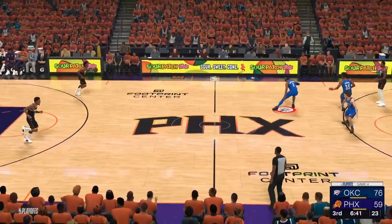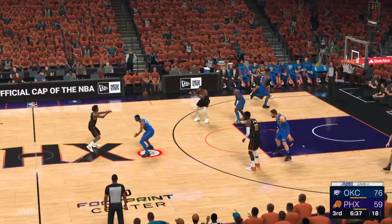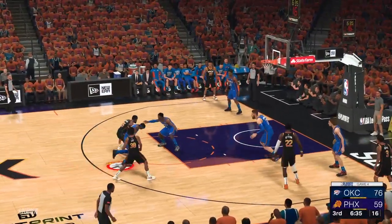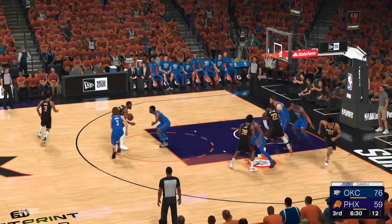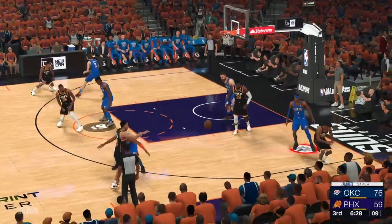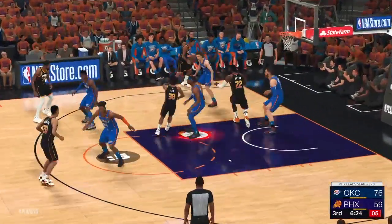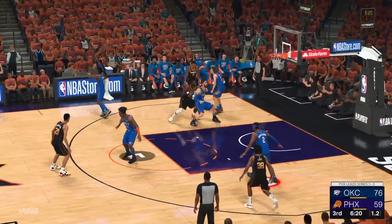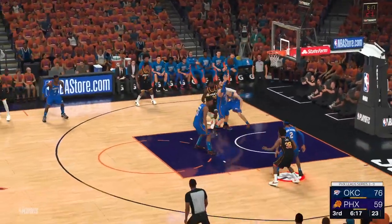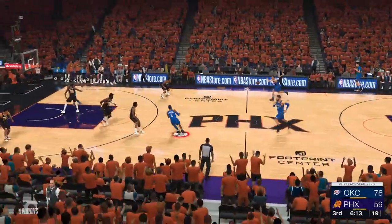Here's Lee. Outside Durant. Pass to Houston. Here's Lee. Gilgeous-Alexander defending. Three on the clock. Durant for three. It's rebounded by Oklahoma City. Valanciunas has got rebound number nine now. What an effort here tonight.